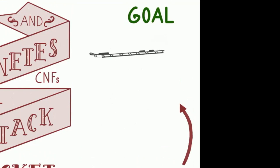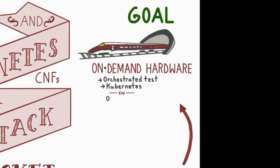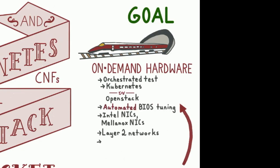The final part of the CNF testbed project is called the On-Demand Performance Comparison. It builds on the steps of the fourth part, but includes full automation, including automated configuration of the BIOS, including on-demand hardware requests in Packet. This is the ultimate goal in provisioning environments for testing CNFs and VNFs.